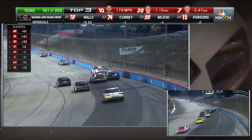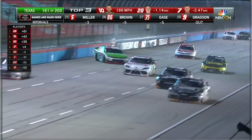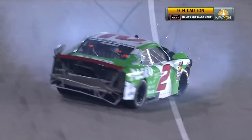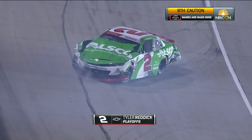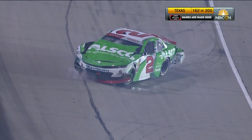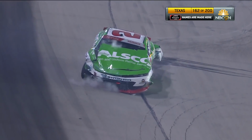Not a lot of contact here, Steve. No, not much damage at all, but live you have Reddick almost spinning. And Reddick does spin into the inside wall hard. And the caution is out again. You saw it. You mentioned it, Jeff. They couldn't get away from one another. Just so aggressive. And look at the fluid coming out. The radiator is busted. Well, you can just leave it there.